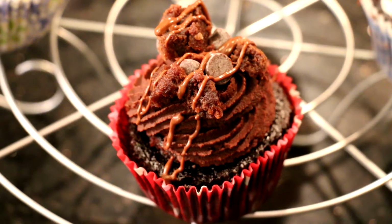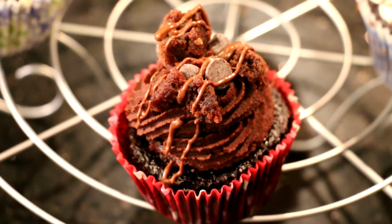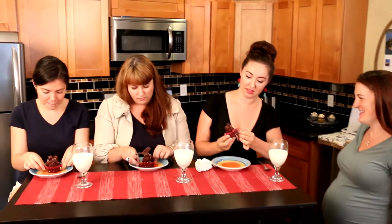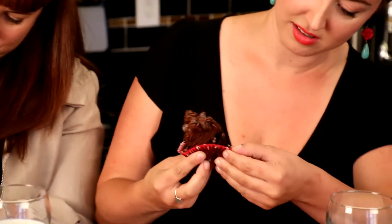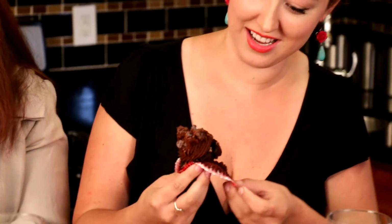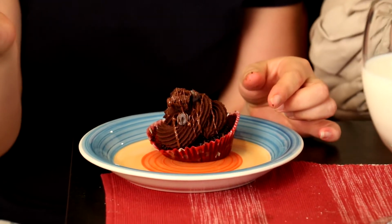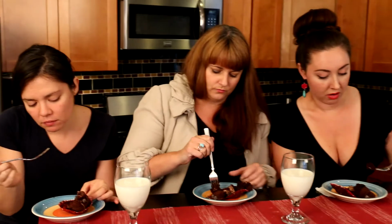The next cupcake is the Blackout Cupcake from Cookies and Cups. Alright, enjoy. Oh, wow. This is a chocoholic's dream come true. Again, the cake on this is fantastic.